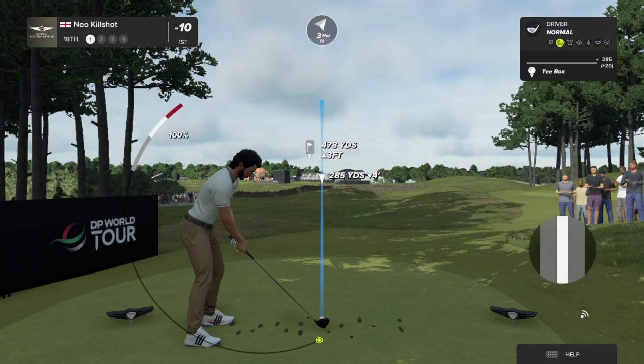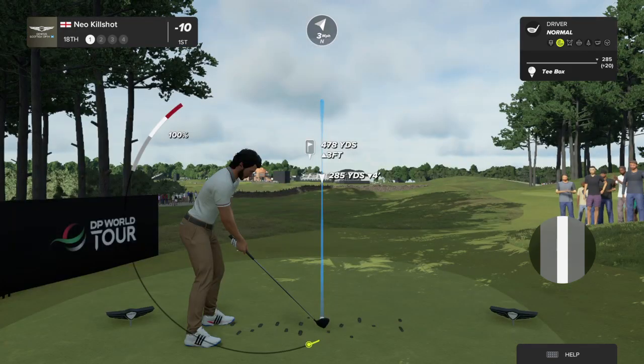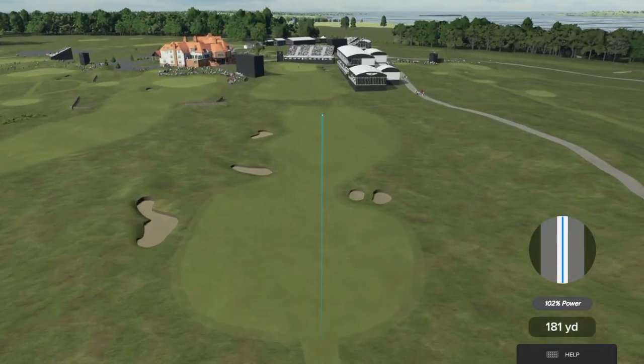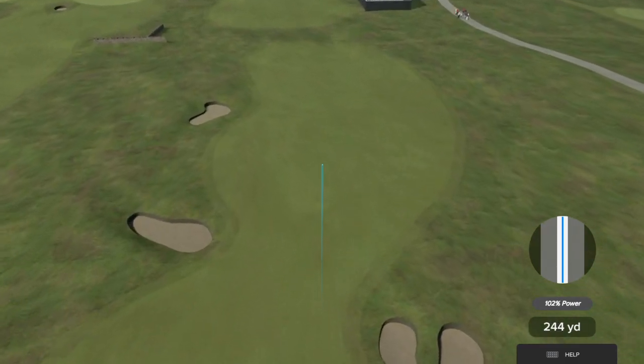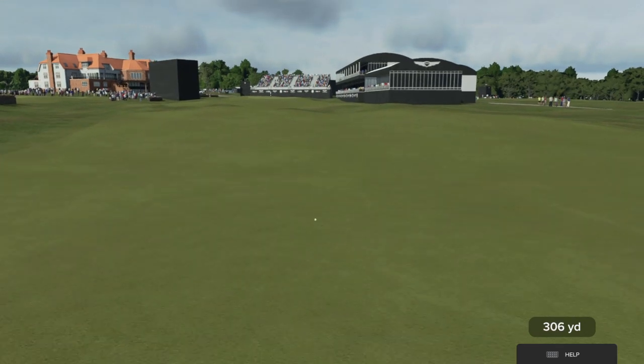And as we make our way to the finishing hole here, Rich, how is this 18th at the Renaissance Club? This is an absolute brute, Luke. Just under 500 yards, and you must find the fairway. You cannot get it wrong off the tee on this hole. There is danger both left and right.